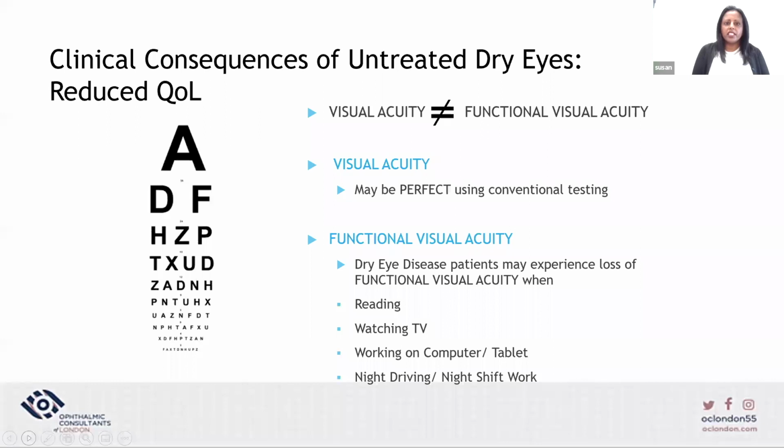What I've found is that it's really important to appreciate that there is a difference between best corrected visual acuity as measured on a Snellen chart and a patient's functional visual acuity. You may have a patient who is 6/6 or better, who seems to have good visual acuity on conventional testing, yet they struggle with everyday activities that most of us take for granted, like reading or watching a computer.